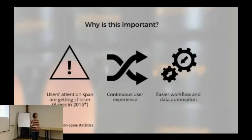The reason why this is an important trend is our attention span as a whole society is getting shorter. So as of 2015, it's 8 seconds online, which, as a note, is shorter than a goldfish, because a goldfish's attention span is 8.5. So with more content being generated, people are constantly being inundated with content that they want to consume, but because there's so much choice, they end up just spending 8 seconds per page.